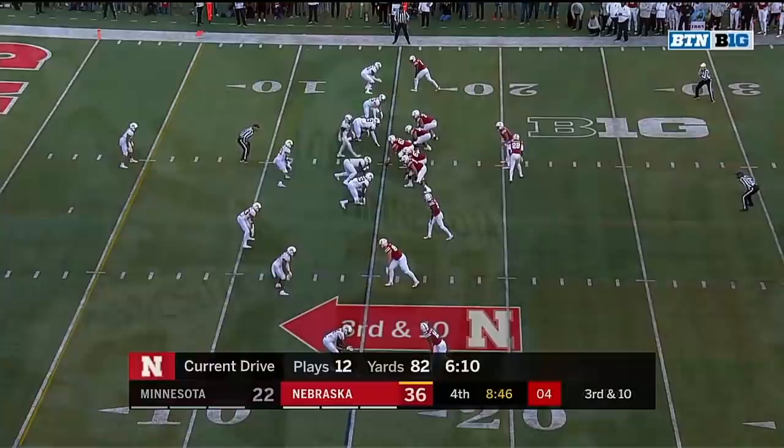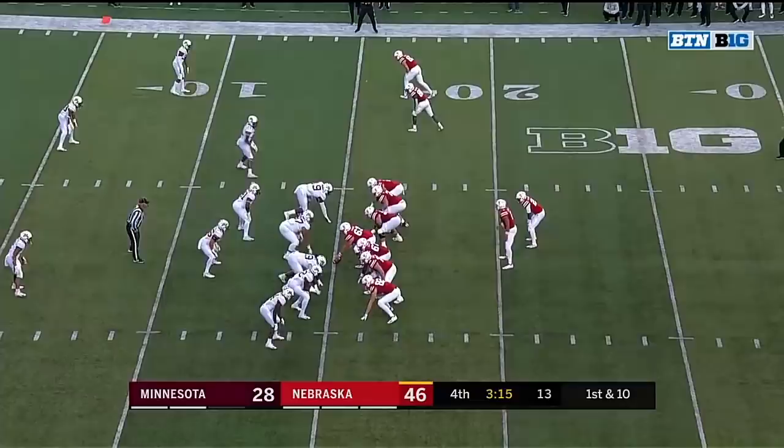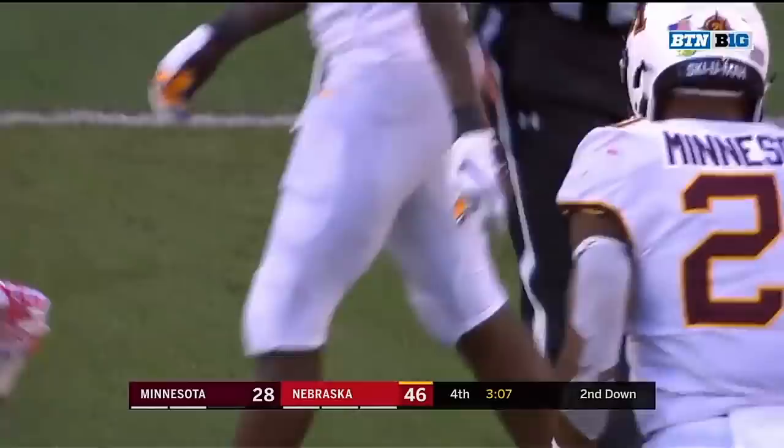Third and 10, Washington trying to step to the outside, and Washington pulled down by Kamal Martin. Ryan Reimers, the receivers to the top of the screen for Nebraska. High snap, Martinez able to pull it down. Washington pounded down by Kamal Martin. We've talked a lot about Blake Cashman today. Kamal Martin's played a whale of a game.